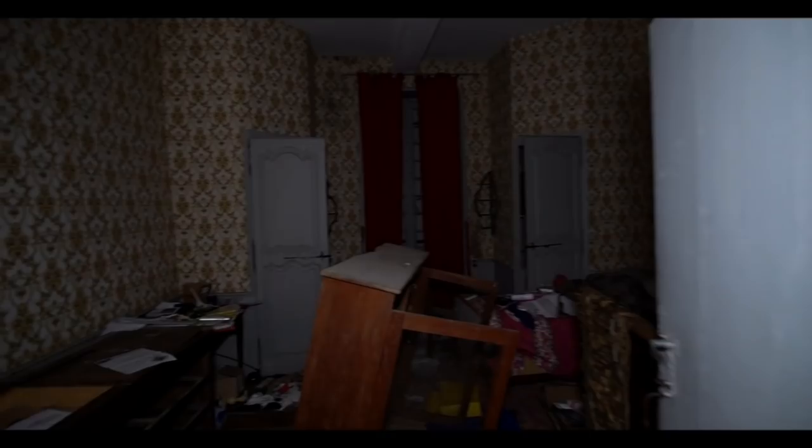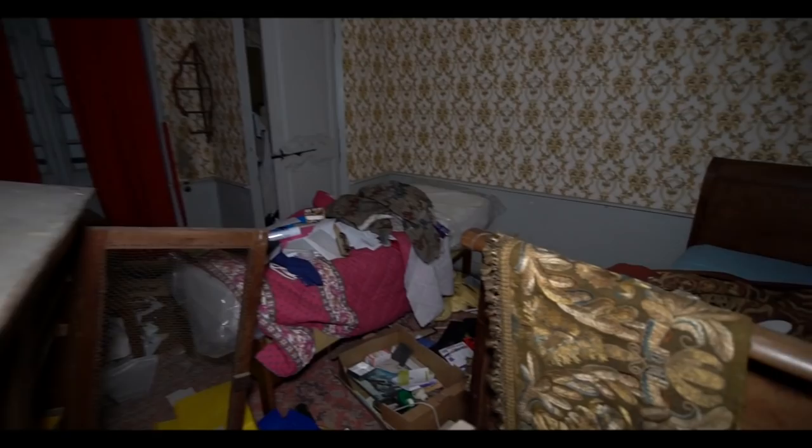This floor is so rickety and old. This room's completely trash. Oh no. Tiny little bed in that corner. Two little beds. Oh, so many people must have lived in that. I wish I knew how many. Yeah, it's trash. We won't even go any further than that. Old wooden door.